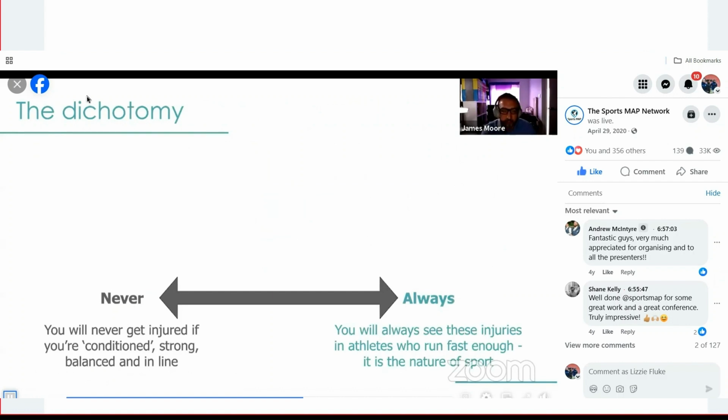Now, we presented this slide years ago, back in 2009, and it was Matt Lancaster, who's a great physio and mentor of mine, now down in Tasmania, and Paul Dijkstra, who's already been mentioned, over in Aspetar. We came up with this comment that there's a dichotomy within hamstring injury risk and what people perceive. You'll never get injured if you're strong, well conditioned, balanced, in line, people are working on you, keeping you healthy, and you've got this elite team behind you. Then there's always a chance of getting injured if you run fast enough, and that's just the nature of sport.